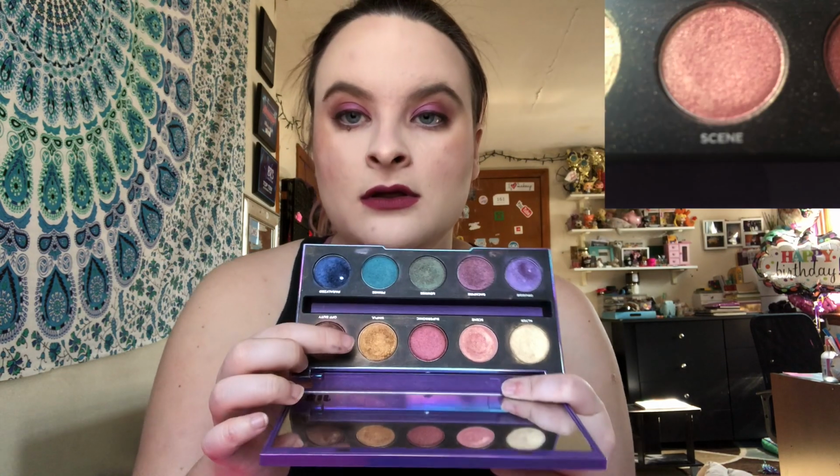This palette I have been using a lot. The next palette is the Urban Decay After Dark palette. In this palette, I picked Sinful and Scene. Scene has a giant dip. I've been wearing this a lot since I haven't been feeling well. At the moment, this weighs 204 grams.